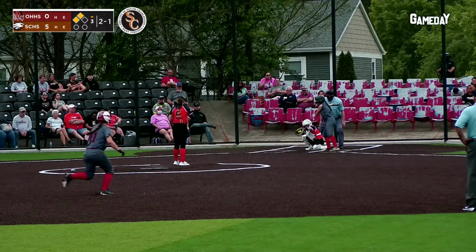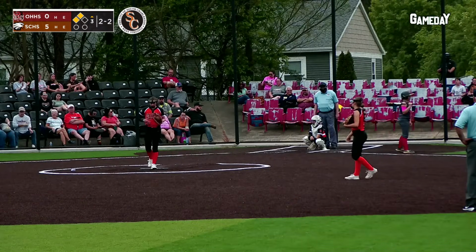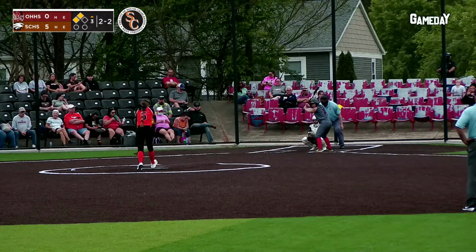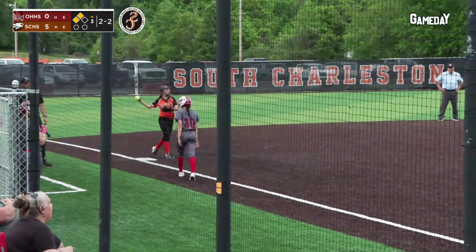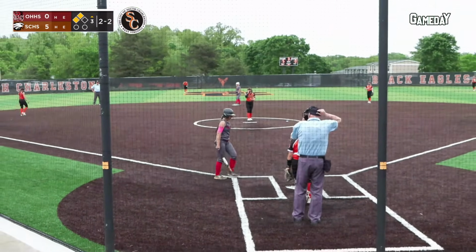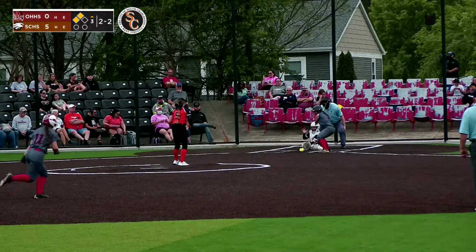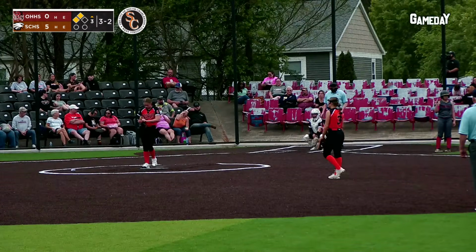And the 2-1. In there for a strike. That'll even the count at 2-2. And the pitch. Fouled off down the third base line. So KK Smith takes ball 3, so 3-2 with runners on second and third.